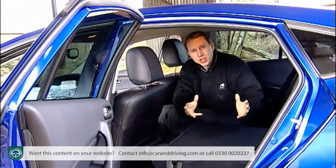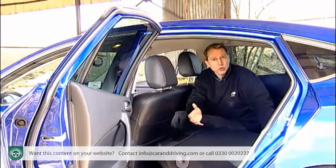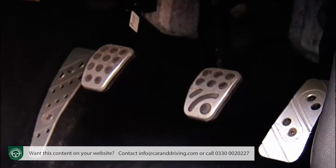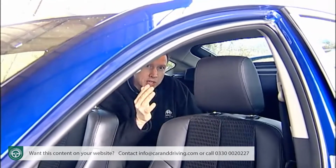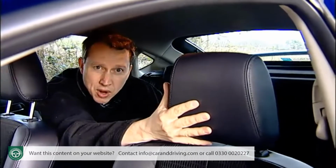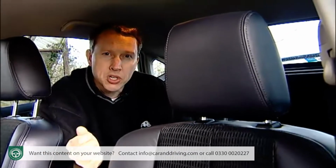Now, build quality was a real feature of the Mark I Mazda 6, and this version also proves impressively well screwed together. Body panel gaps have been reduced and higher quality materials used around the interior for a more premium feel. Standard safety equipment includes an adaptive front lighting system, parking sensors, these head restraints that protect your neck in a crash, collapsible brake and clutch pedals, and extensive pedestrian protection measures.